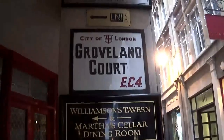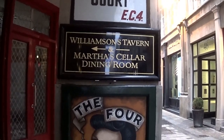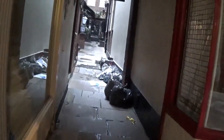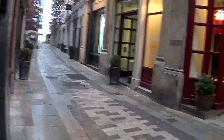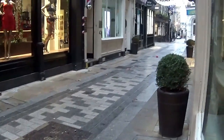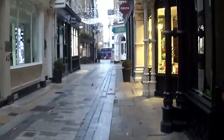So anyway, yeah. But wow, look at all these. Look, you see, you've got Coulthard Court, Williamson Tavern, Martha's Cellar Dining Room, and the Four Sisters. Wow. That's pretty cool, man. I love these little side streets. They are absolutely amazing. It's like a little side of London that you wouldn't normally see, because you'd walk past them, you go to the main attractions most of the time. You know what I mean? I'm trying to stay out of this rain.